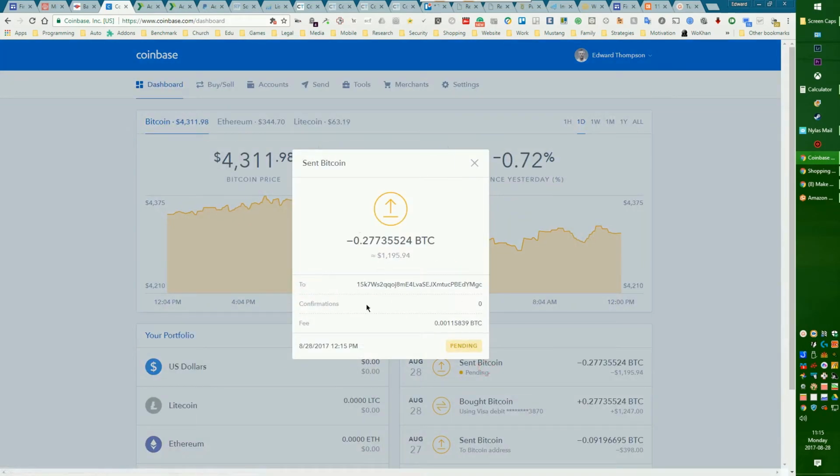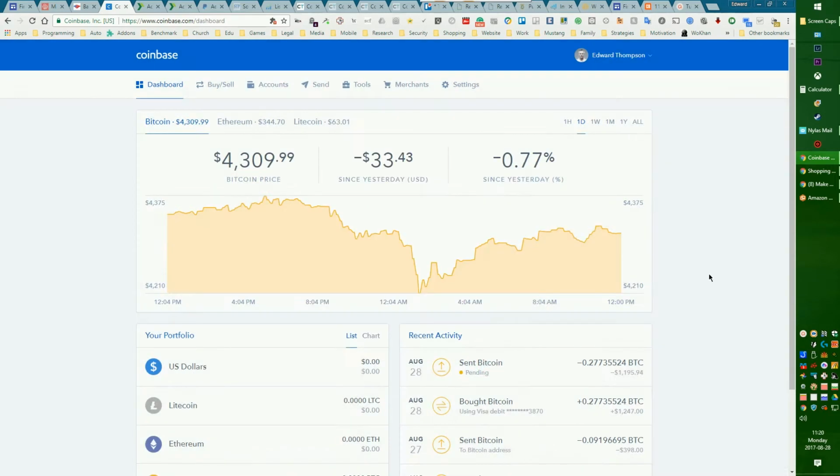This will be pending until it has enough confirmations to go ahead and send that over to Xcoins. Essentially, at this point, the process is finished. All you need to do now is wait for it to be credited to your Xcoins balance, and the lending will begin automatically. I'm simply waiting for the confirmation right now so I can demonstrate what it looks like when it becomes available in Xcoins.